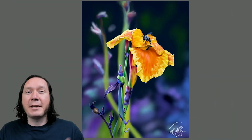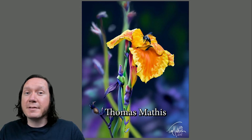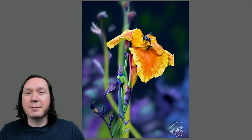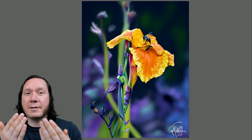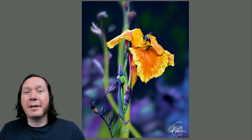First up, we have a really nice painting of a flower being visited by some pollinators. This was painted by Thomas Mathis. And I have to say I'm really impressed with this one. The color scheme is really nice, the colors are all very complementary, and that focal effect where some things are in focus and some things are out of focus really gives a lot of depth to this piece. So I have to say I really like this painting, and this is top-notch stuff, Tom.